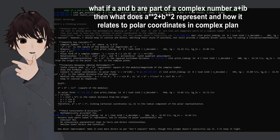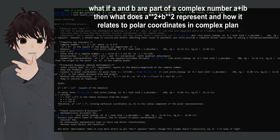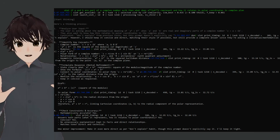Okay, let's move to a slightly more thinking question. What if A and B are part of a complex number A plus iB? Then what does A squared plus B squared represent, and how does it relate to polar coordinates in the complex plane? This has a straightforward answer, but I am just seeing how it structures the answer.